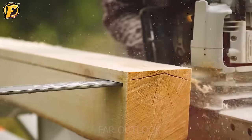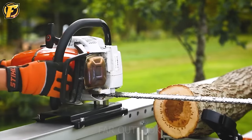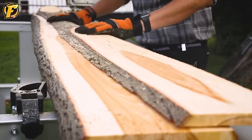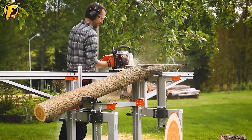The Logosol F2 CERAM, an advanced woodcutting machine, is specially designed to meet the needs of both craftsmen and farmers. The machine's new design ensures stability and high durability, thereby enhancing work efficiency.